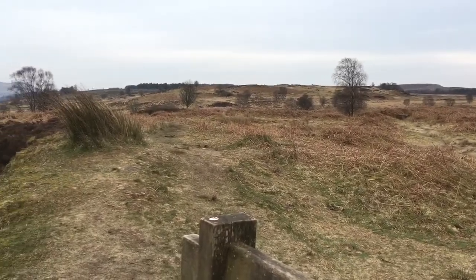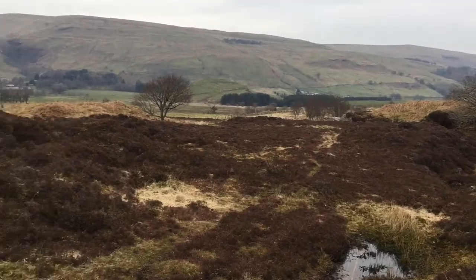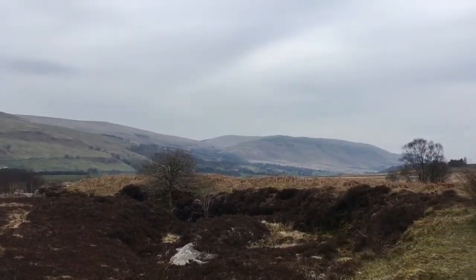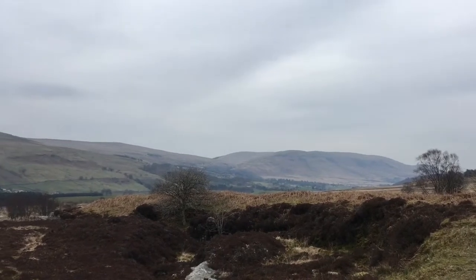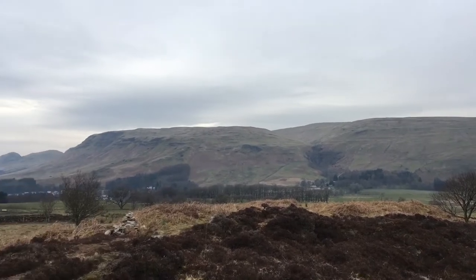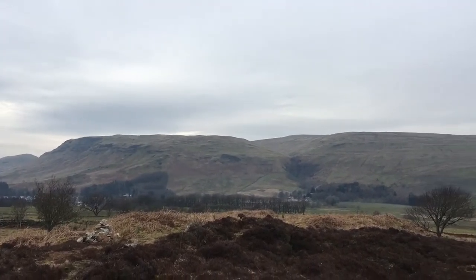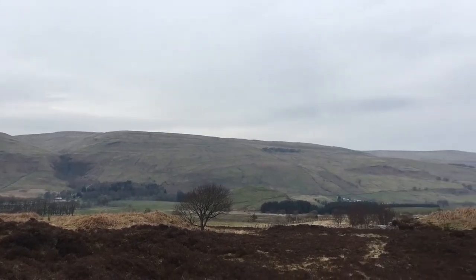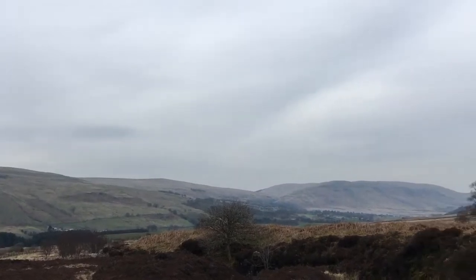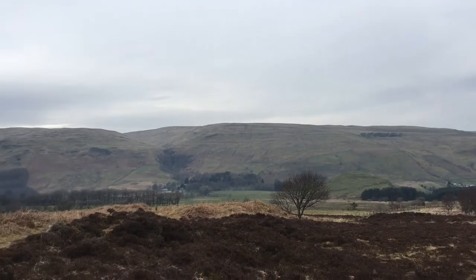Yeah, this seems to be the summit of this wee ridge, and really good view of the Campsies. It's only when you're standing up somewhere like this that you realise how big the Campsies actually are. As you're always going to see, once you get past the Campsies, that's you in the Highlands.